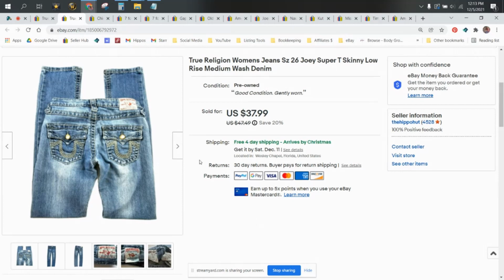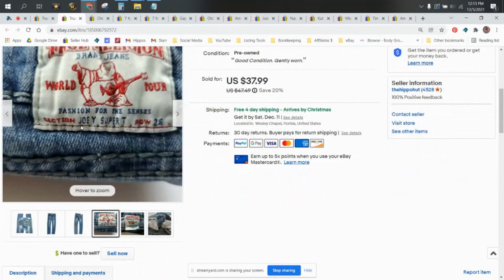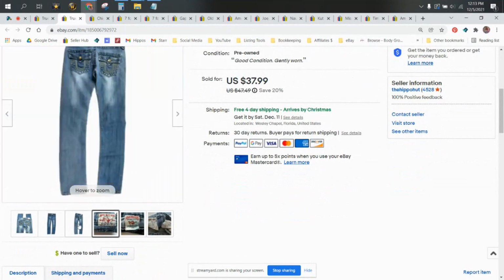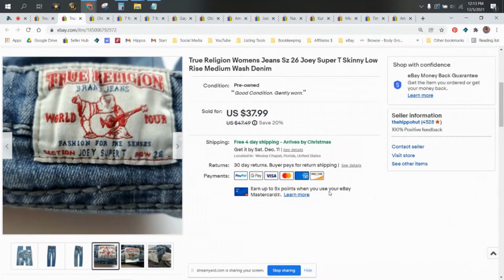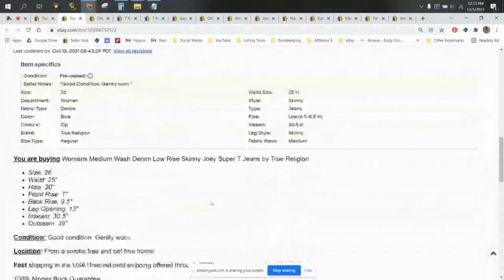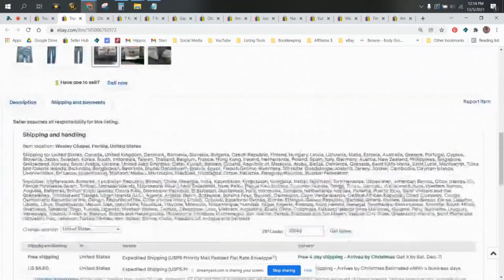But these True Religions are the Joey Super T Skinny. So they have a name as well. On True Religions, that name is going to be on the back patch right here under section. And you want to put that as a keyword in your title, because someone who likes the Joey Super T True Religion, that is exactly what they're going to type into the search bar. So you want to have that in your title so it pops up in the search results. These sold for $37.99. And I believe they shipped in a padded flat. They look kind of small, so we'll double check. They did ship in a padded flat.